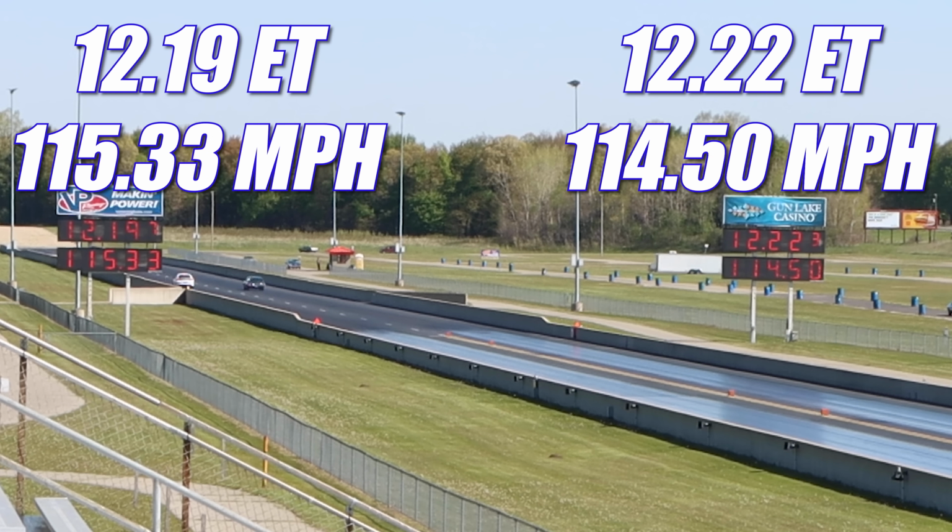And in a very close race, the GTO took the early lead, but the Charger was able to come back for the win, running 12.19 seconds at 115.33 miles per hour. And then in the other lane, the GTO ran a very impressive 12.22 seconds at 114.50 miles per hour. Unfortunately, this was a time trial race, so this is the only matchup that you're going to get between these two cars.